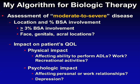So my algorithm first starts with assessing disease severity in these patients. And that includes, of course, looking at the amount of body surface area of psoriasis they have. Are there sensitive anatomic locations involved? And then the impact on the patient's quality of life in terms of both physical and psychologic impact.